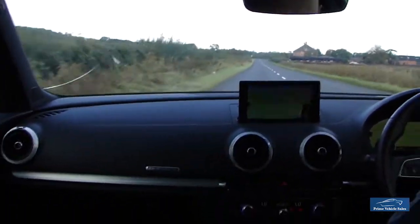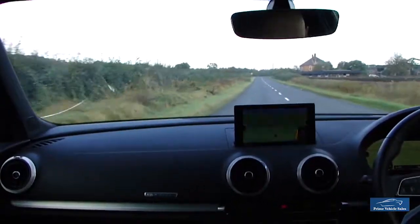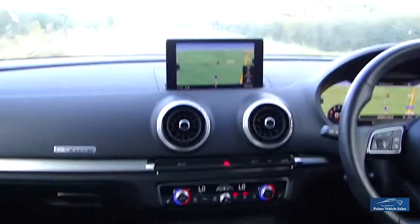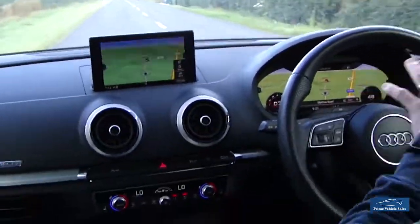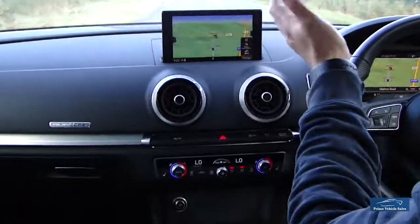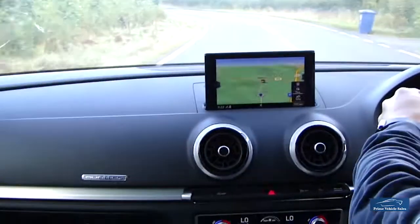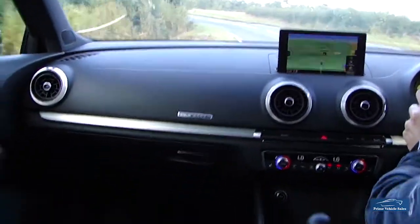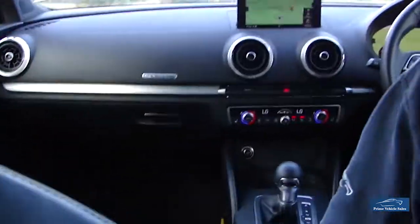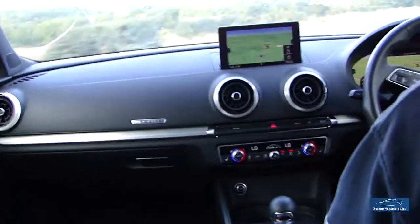Interior wise, it's in great order, lovely Nappa leather on it, got your heated seats, it's got the virtual cockpit as well, so you've got all your digital screen with your map all on display. So yeah, overall a really, really nice car. You've got your cruise control as well, but it's a great car to drive, great performance, but you also get the benefit of the economy that goes with it if you so choose, so you get the best of both worlds really.